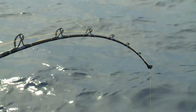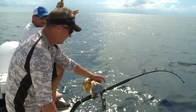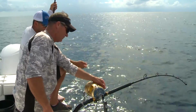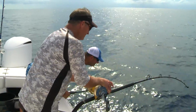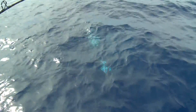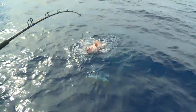Oh my God, dude, that's a big fish. You know that's a big grouper. You just swim up, right? If he does that, turn that speed up. Here he comes, here he comes. Oh, he's big. He's big. Nope, yeah, that's a big grouper. Two of them. It's two of them. Yes, it is, two of them. Three of them. Three of them.